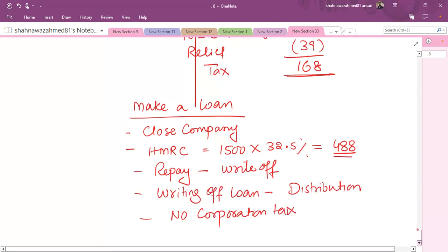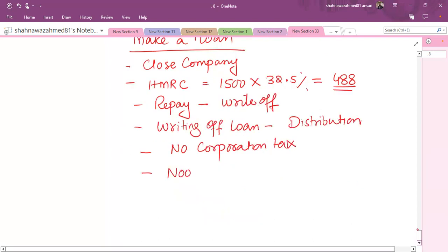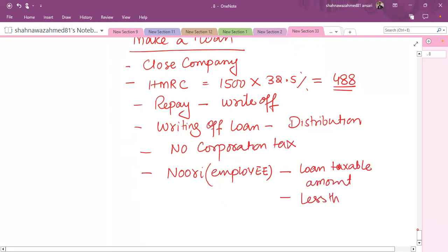Now, as far as Noori is concerned, as Noori is an employee, the amount of loan is usually a taxable benefit. But as the amount of loan is less than 10,000, any loan given to an employee which is less than 10,000 is an exempt benefit for the employee. So Noori doesn't pay tax on this loan.